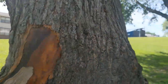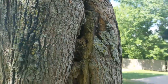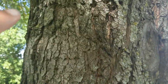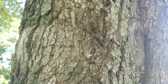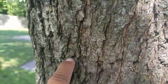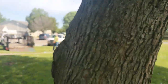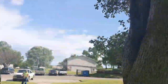Let's see if I can find the bores. See how it's kind of rotted there? If you look at the tree really close, you can see the bore holes, and bores will go in and they'll eat the tree from the inside out. So they want this tree taken down. So that's what we're doing.